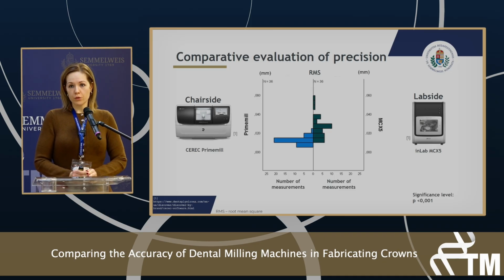But as in the case of trueness, even though this difference was statistically significant, the magnitude of the variation is still very small and falls within the clinically acceptable limits. And we can say that both machines are highly precise, and the chair-side milling machine is comparable to the lab-side one in accuracy.